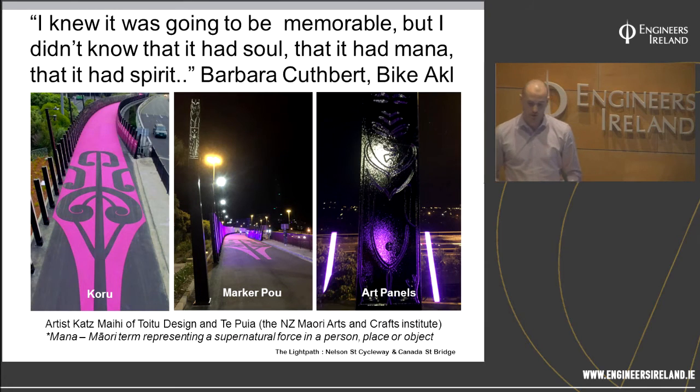And I just added this quote here from Barbara Cooper from Bike Auckland because I really like it. She says, "I knew this was going to be memorable, but I didn't know that it was going to have soul, that it was going to have mana, and that it was going to have spirit." So mana is the Maori term for a supernatural force in a person, place, or object. And this is because of the involvement of the artist Katz from the Maori Arts and Crafts School.